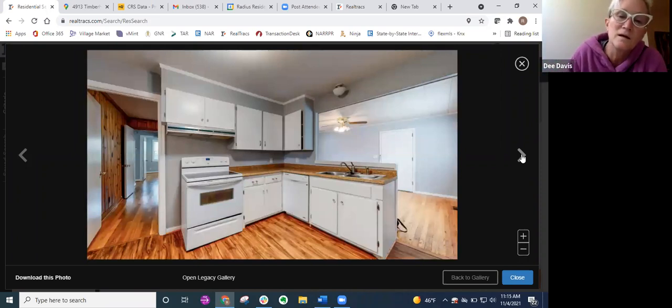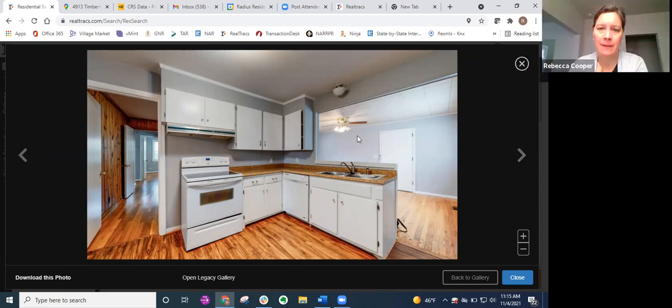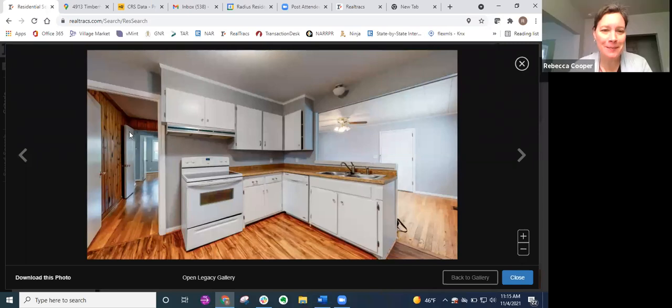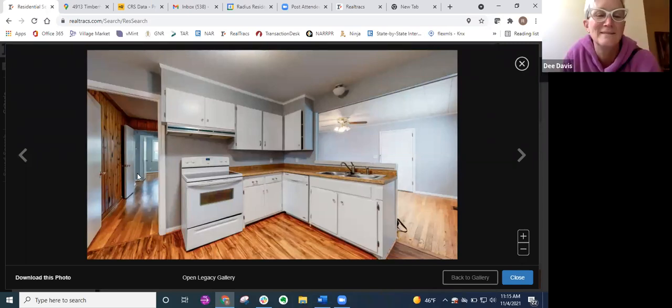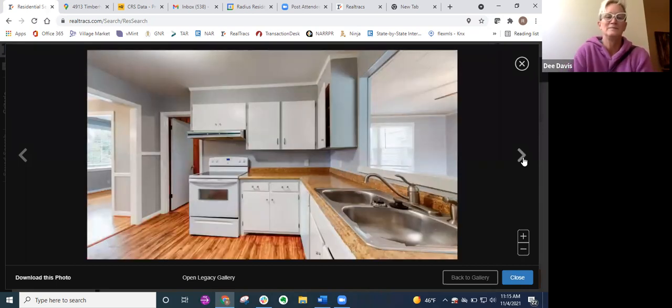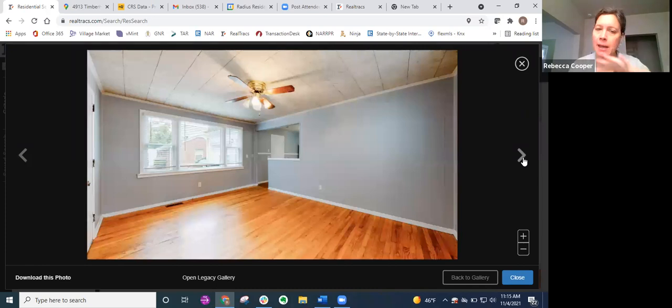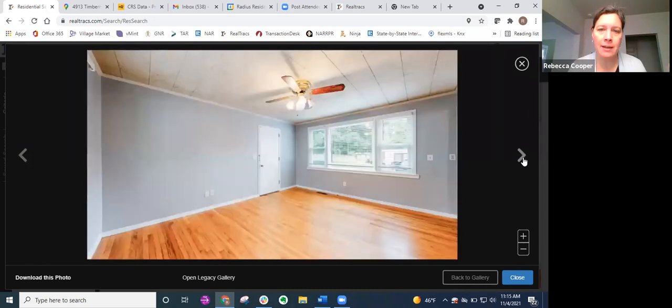Oh, they knocked out the wall. Yeah, Venetia hasn't knocked the wall out yet to do this one. Yeah, that is nice. But look at all that knotty pine. It's so knotty. I love that, but everybody doesn't. But the fact that they've freshened up the paint everywhere else, I think it can support a little bit of knotty pine.